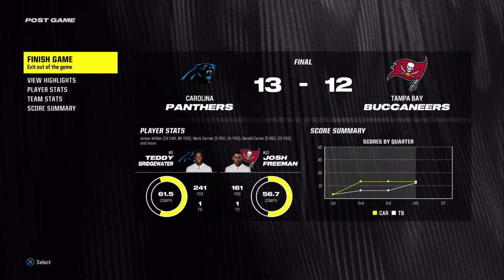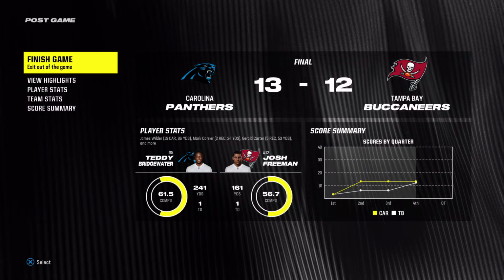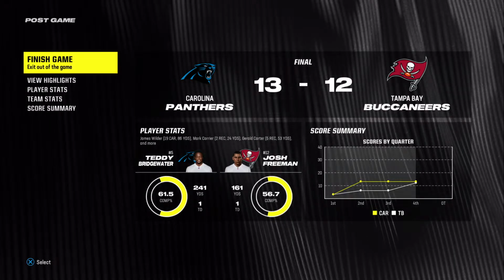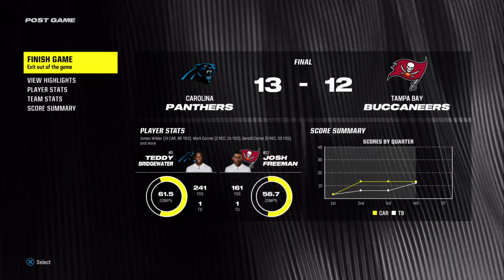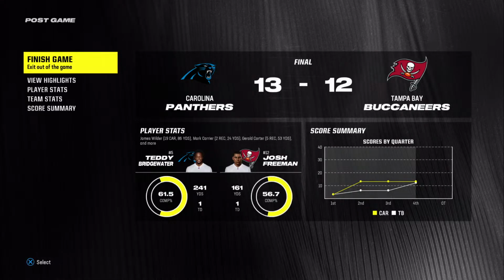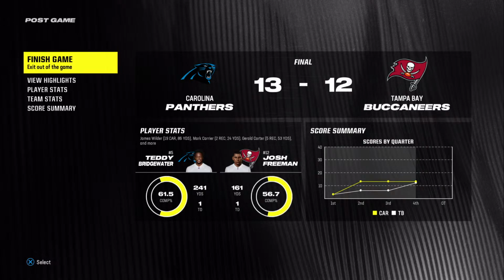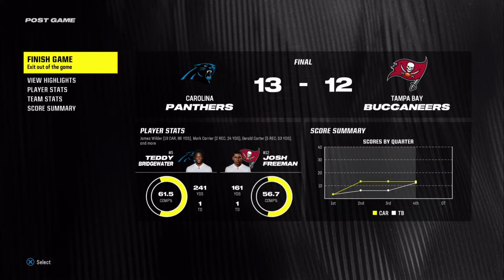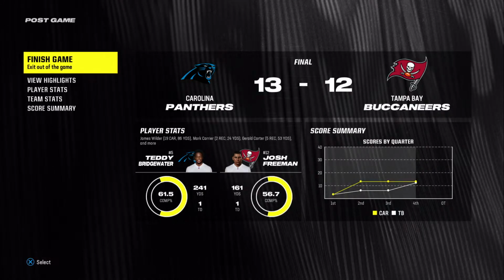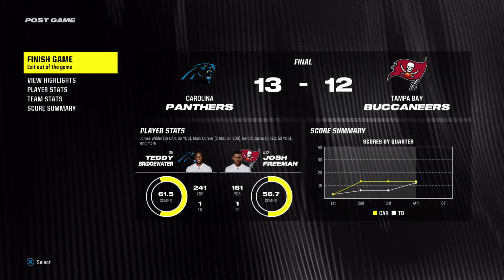That's a rough one for Tampa to get that drive out of Josh Freeman and then come up short. That is a rough way to end. Oh, good game, though. 13-12 Panthers. Carolina improves to 7-5. The Bucs fall to 6-6.